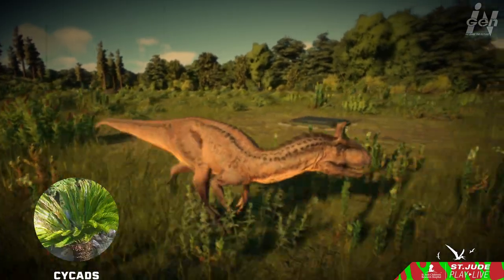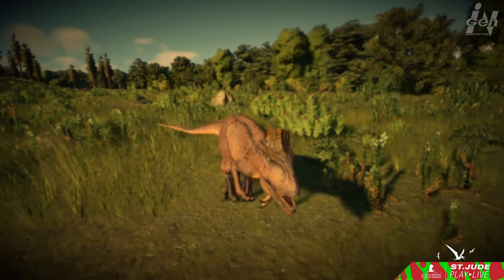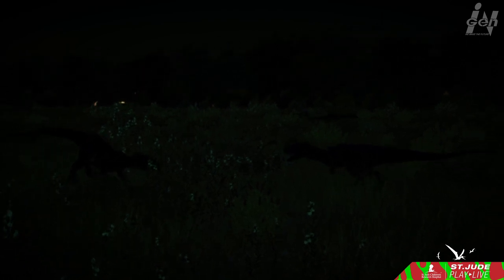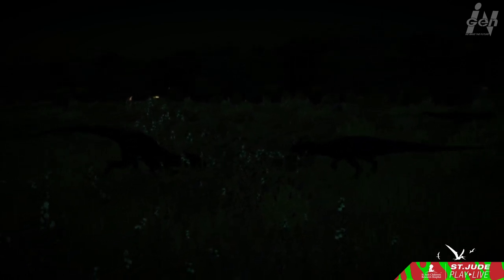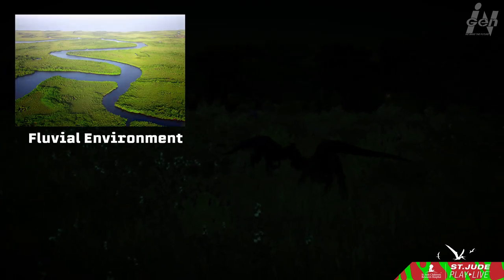Cycads exhibited great diversity during the Jurassic period, and the fossil record provides detailed information about their pollen and seed cones, which closely resembled those of modern cycad species. Additionally, fossils of fan-shaped leaves indicate that ginkgos were widespread throughout the Jurassic. The landscape of that time featured lakes and rivers, creating a diverse ecosystem that supported various organisms, including Cryolophosaurus.